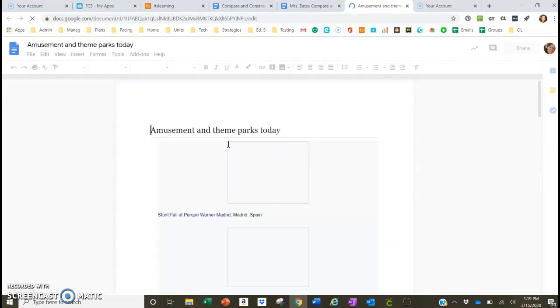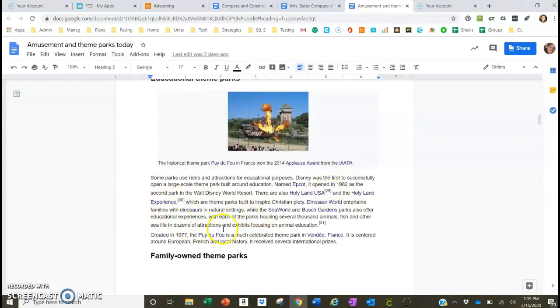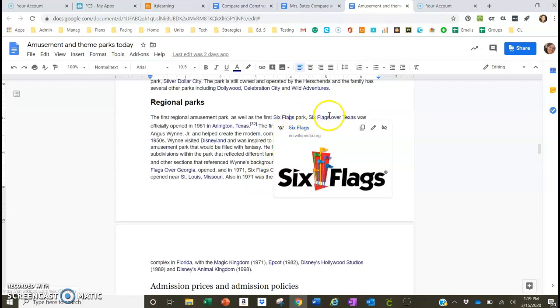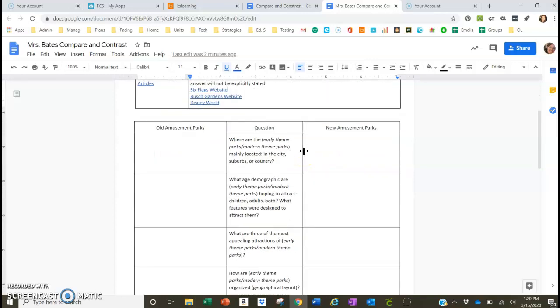There is an article right here that is full of a lot of good information about amusement parks today. And you'll notice there are a lot of hyperlinks. If you hover over some words and you want to read a little bit more about it, you can. And there's also the websites to some different parks. Now, the questions are not going to be really easy to find on these websites. You're really going to have to dig around, especially the one that's asking about the map and any other information. So you'll have to use your inferencing skills, which is why we're doing it, right? Because I don't want it to necessarily be super obvious to you.